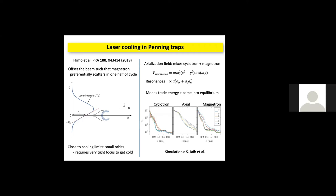Right, but if you want the modified cyclotron to be in the ground state for your processing, then would it be a problem, because now you kind of traded off the temperature to be higher? Yeah, that's probably true. The axialization field can be turned on and off because it's an RF drive, essentially. If you wanted to work, you probably want your modes to be close to the Doppler temperature. So you turn this on during Doppler cooling, but then you turn it off and you proceed with sideband cooling without the axialization.